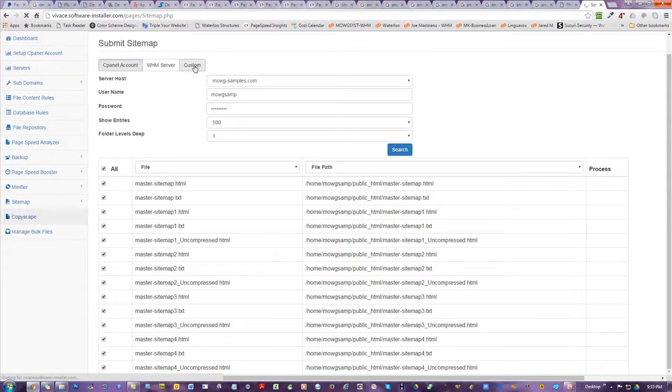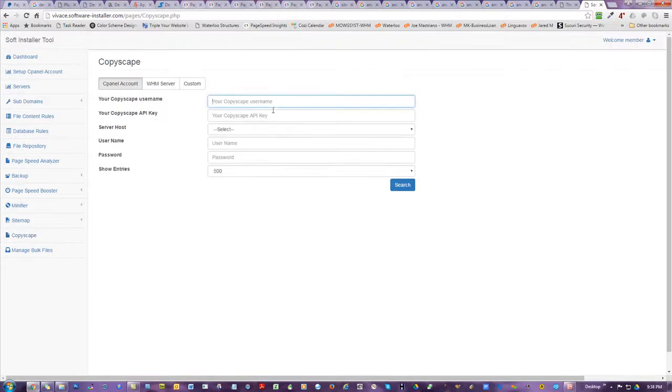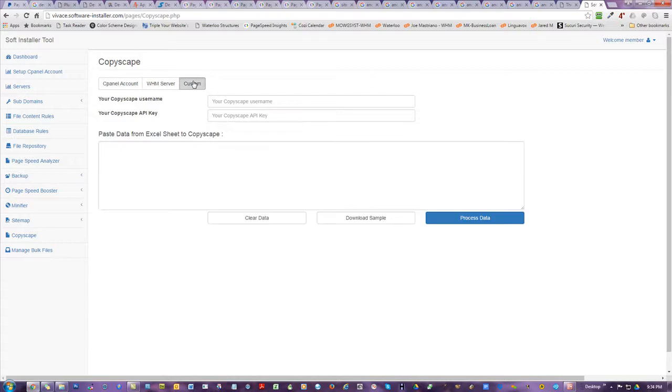You can check Copyscape for any custom stack of websites, yours, competitors, whatever. Look for pages, see what's plagiarized, what's been spun. You can do that. All you need is your Copyscape username and API key, okay, or go custom and paste in all these sheets where you paste things in.